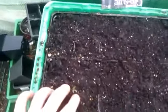What's this? These are broad beans. None of them came up. I'm pretty sure they're dead, but yeah. And previously we tried to get some tomatoes in winter, but none of them came up, so planted some more last week.